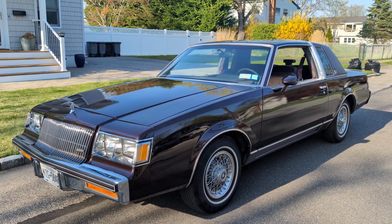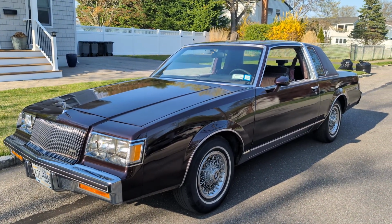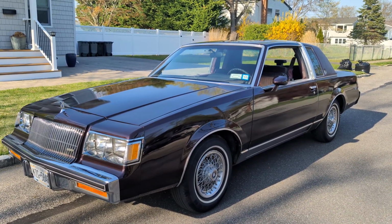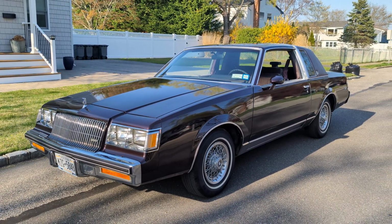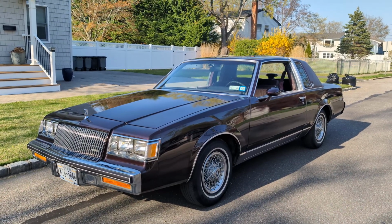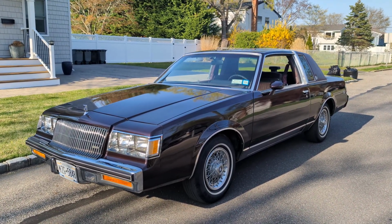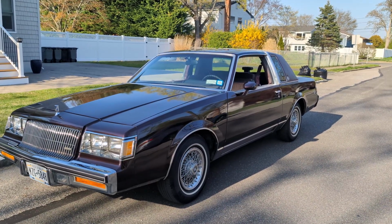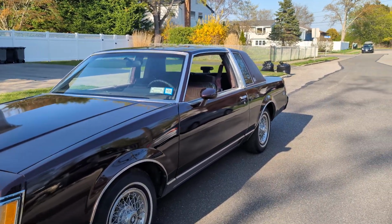Today we have a 1987 Buick Regal Limited. These cars came loaded. Power locks, windows, mirrors, air conditioning, FM cassette, remote mirror. Helping the estate sell this car. We've had this car since 2012, as far as I can tell by the receipts and stuff. Comes with a slew of original parts too.